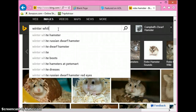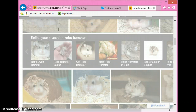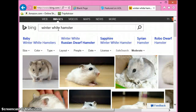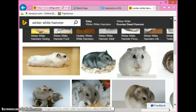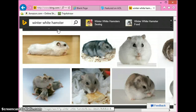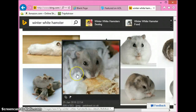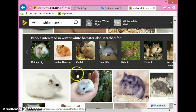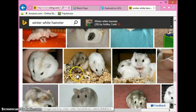Now, winter white dwarfs are not always going to be white. They usually turn white in the winter, which is why they're called winter whites. These guys are pretty small too. I think they're about 5 centimeters. So they turn white, sometimes a little bit grayish white, sometimes all white in the winter, and they're really cute. I believe their lifespan is a year to a year and a half, or 2 years. I'm not sure.